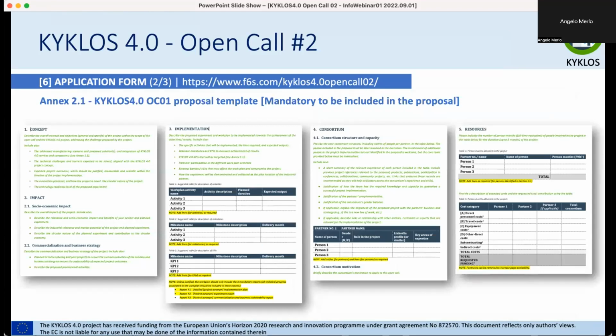As I mentioned before, there is a technical proposal template. This is the actual document that the evaluators are going to evaluate you on: the actual concept, the manufacturing scenario that we've been discussing before, what impact you plan to deliver, what exactly this implementation, this pilot that you're going to carry out, is, what the different activities and KPIs you've defined are, who the consortium is, and of course the budget and the resources that you're going to use as part of implementing your project.